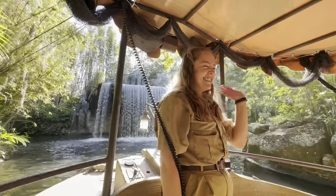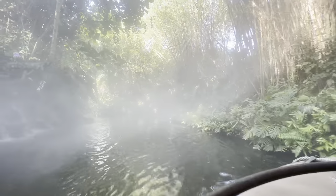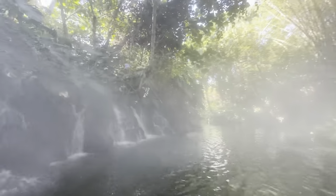What a great way to start the day. Skipper Lauren was amazing, and I love how that attraction looks first thing in the morning. The light coming through the mist in the trees, it's just so beautiful. The real reason though that I like to do that attraction first is because it is typically the first attraction to run out of lightning lanes in the day. So that is something that we're gonna wanna pay attention to.